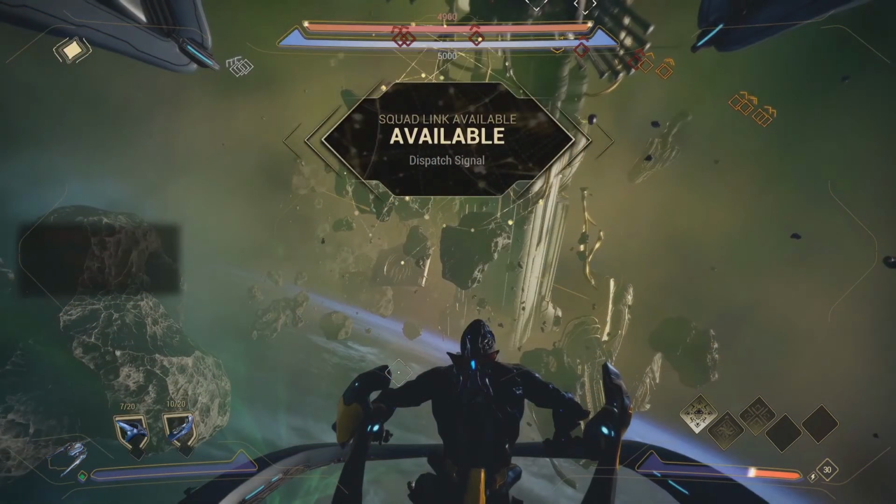Lastly, and I really should stress that I'm skipping over a hell of a lot of awesomeness here, there was something called Squad Link, which basically allows a squad to call upon other squads in the system to help them out. In this case, a team down on the planet took down a shield generator while the Railjack team fought a battle in space. This is a great idea, and I can't wait to see how it works in practice.